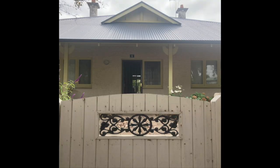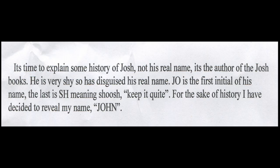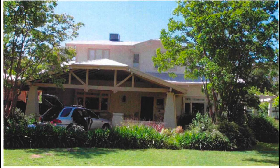So it started with a mystery that would lead us down so many rabbit holes in the search of our house history. An envelope was dropped into our letterbox by John. We don't know John, but as it turned out, he was pivotal in the history of our house. His letter started our hunt for information, and weirdly the story ended with a lesson in cement houses of Unley.